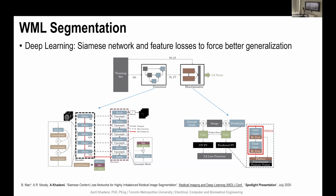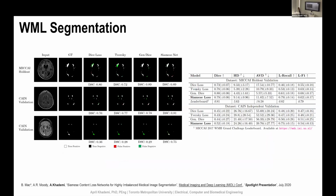And then we propose this novel discriminator, which is based on the Siamese network here, that tries to match the ground truth feature vectors to the predicted feature vectors. What we found by doing this, and we did ablation studies without it, is that this discriminator actually helped to enforce better generalization to out of domain or out of distribution data. So you can see the top one is the held in data set.